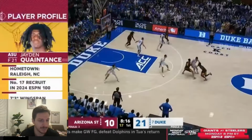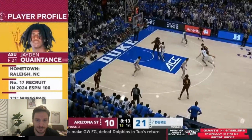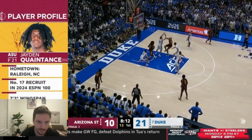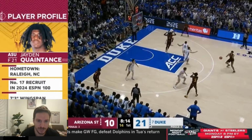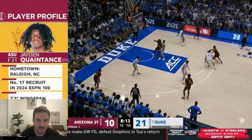But again, exhibition game. Proctor's fine. I still like Proctor, and I think he will do that. Here, last week was Sion James about wall defense. Now it's Mason Gillis. These transfers Duke got, they just do the little things so well.